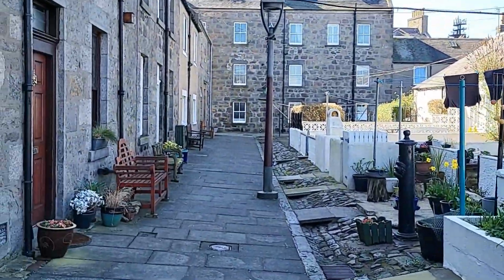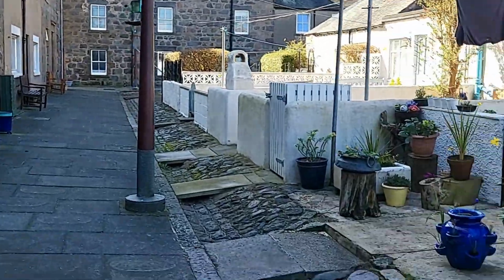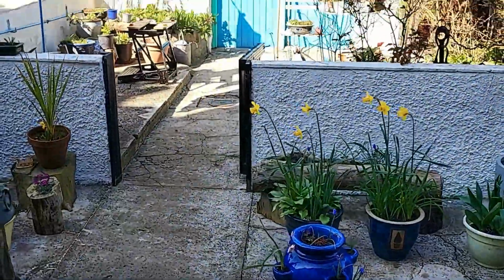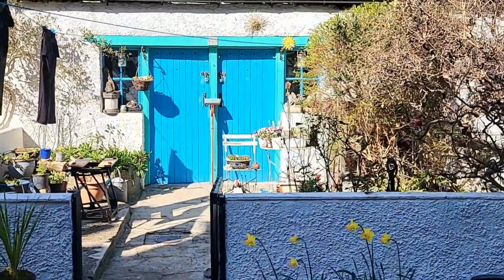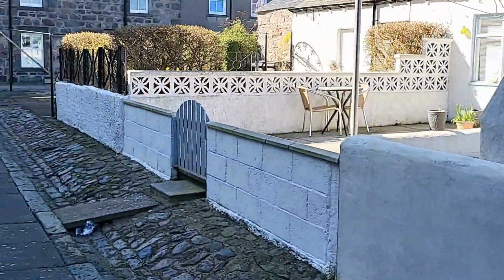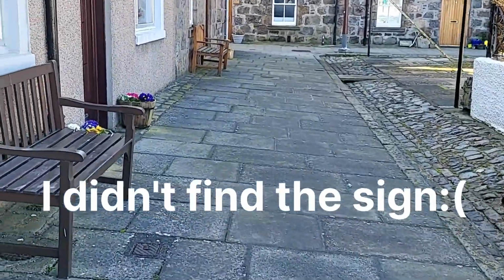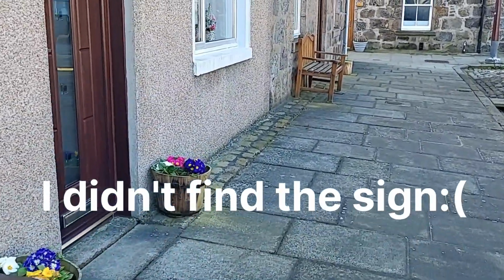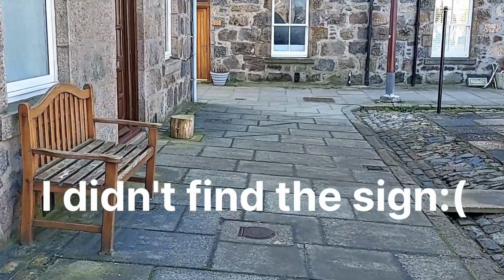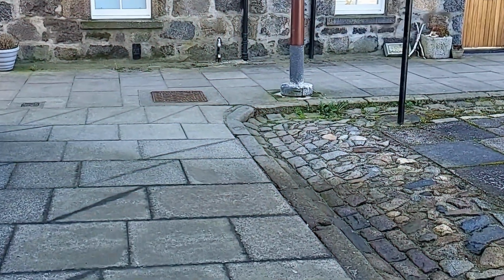I'll see if I can find a map, and if my editing skills are up to it, because I'm still new to this, I'll put a little map of where it is. They're all well preserved little houses, look. Now there is a sign somewhere, and I don't quite know where it is. But I want to find this sign because I've seen it before on a video and it amused me. A lady sitting there having her lunch in her garden. I might be taking a picture of that.